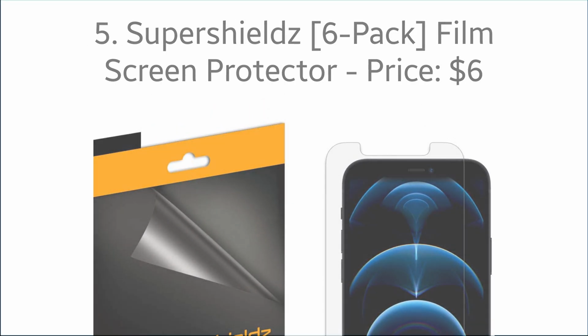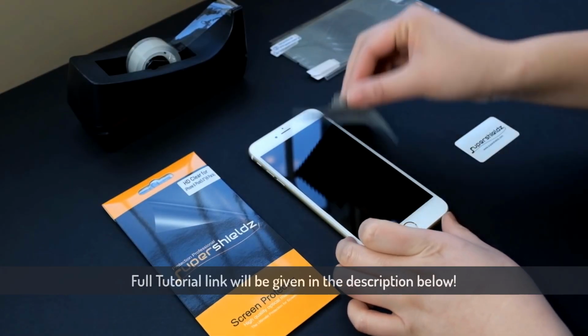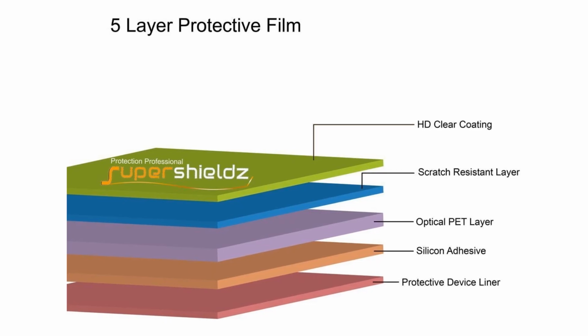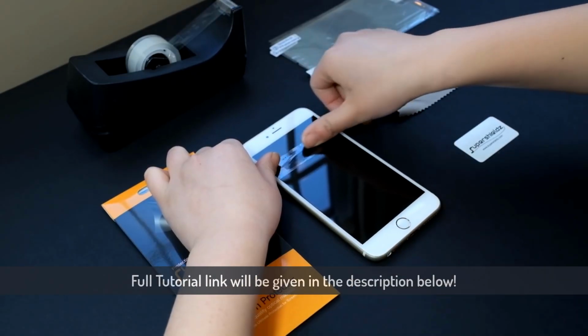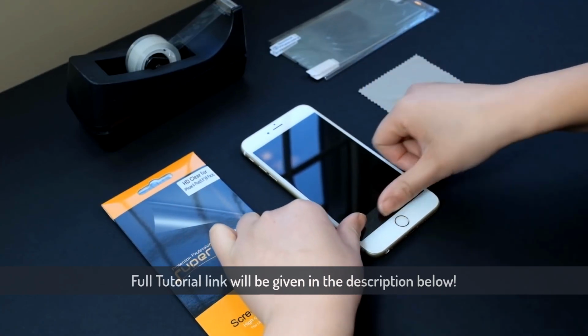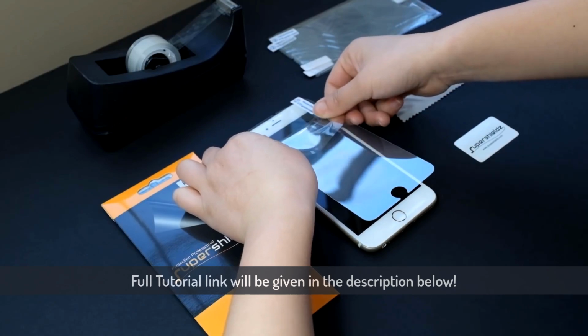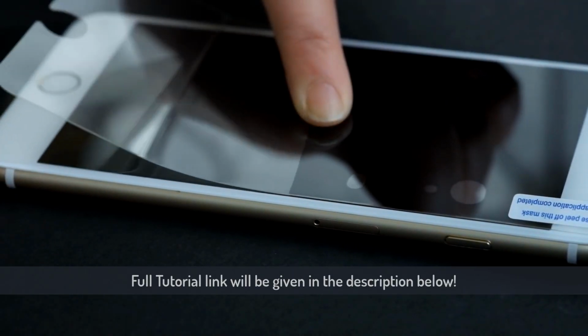Number 5. Supershieldz Film Screen Protector, with the price of $6. This protector is made from high-quality Japanese PET film, which makes it transparent enough so that you have a hassle-free experience while using your iPhone 12 Pro Max. Along with real touch sensitivity, it gives maximum protection to your device with 9H hardness.